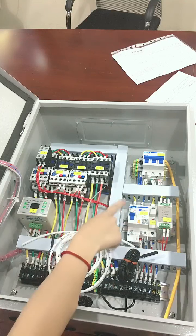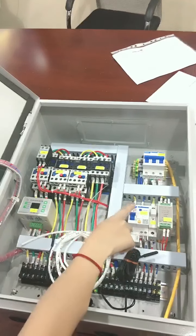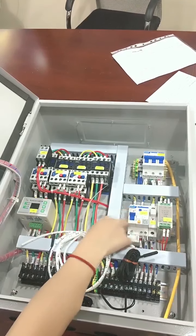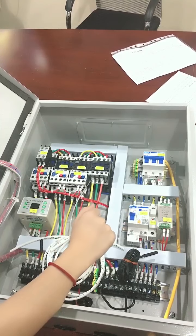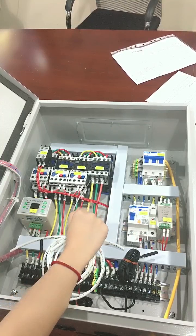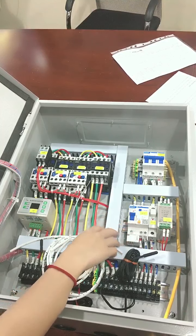And here, this is the power leakage protector. It can solve power leakage problems for the cold door, cold panels, windows, and light bulbs. This part is for setting use for the cold room. It can protect you from power leakage.